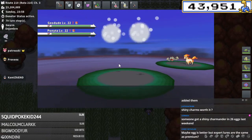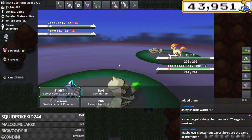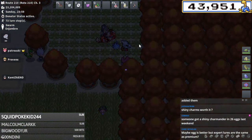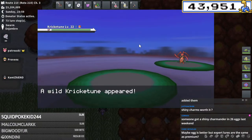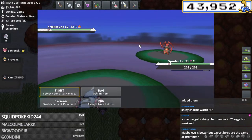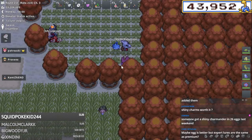Expert lures are the same as premium? No. Aggressively, no. Expert lures cost 15,000 Pokeyen per hour versus premium costing 500k. That's an insane difference, right? Obviously, expert lures aren't as good, but they're still very good, and the price is insanely cheaper. I think it's 30 mil to use expert lures for 2,000 hours versus 1 bill versus 120 mil if you're egg hunting. It's all just math.